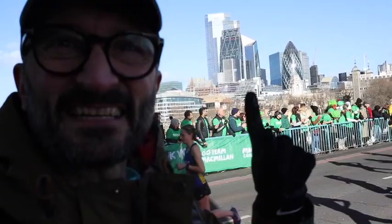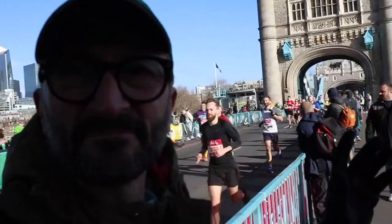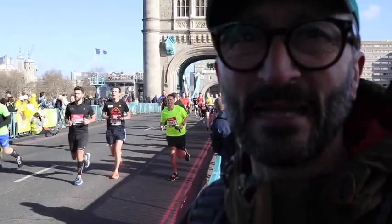City of London behind me here, this amazing crowd cheering here, and Tower Bridge, fantastic, absolutely fantastic. Woo-hoo, what an atmosphere here, incredible, here on Tower Bridge.